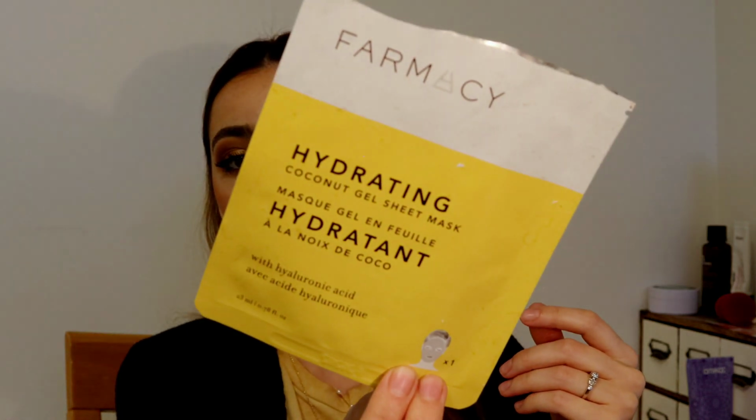Oh my god, this was so amazing. The Pharmacy Hydrating Coconut Gel Sheet Mask. You guys, this was absolutely incredible. It felt amazing on the skin. That's the biggest thing that I noticed about this compared to other sheet masks. This one had that coconut gel, like it felt like a gel. The actual mask itself felt like a gel, and it was just a pleasure to put on your face.